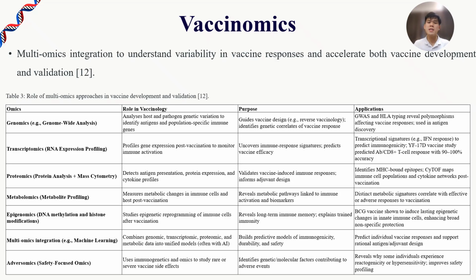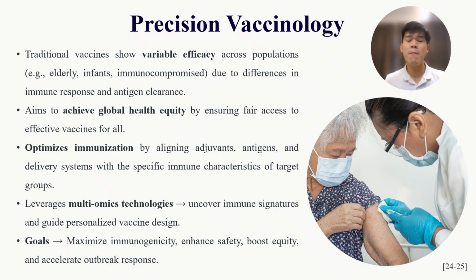Additionally, adversomics, a subfield of vaccinomics, uses omics tools to investigate rare or severe vaccine-related adverse events, improving overall safety profile. Altogether, vaccinomics represents a data-driven evolution in vaccinology, making future vaccines not only more effective, but also safer and tailored to individual and population-level needs. Vaccinomics thereby lays the foundation for precision vaccinology.